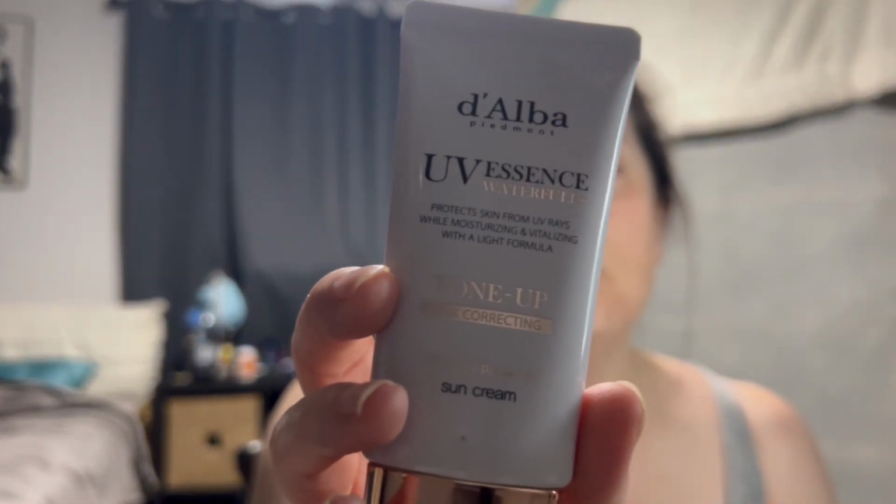Okay, this is the D'Alba. I'm going to say D'Alba. UV Essence Waterful Tone Up Pink Correcting SPF 50 PA++++, which apparently in Korean skincare, the plus is for full spectrum, what we would call full spectrum here in the United States. I love this stuff. It's got just the tiniest pink hue to it. And I do the 2-finger method to put enough product on. It looks like a lot at first, but it's sunscreen. It blends in. And I love this because it doesn't have a white cast, which for me is not really the end of the world. My skin is one giant white cast, but I like just the tiniest bit of pink that this gives. And plus it's nice and almost shimmery. It gives you a nice dewy glow. Let's put it that way.